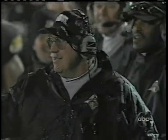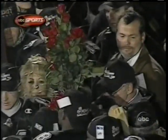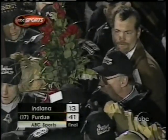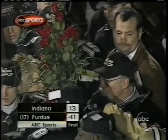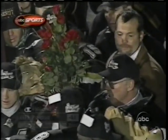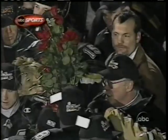Well, Keith, the two teams you're watching right now will be interested in this. That's Joe Tiller getting a shower from the Gatorade bucket. It's their first Rose Bowl for Purdue since the 66th season. Drew Brees has taken them there. Now, of course, this is a live shot right now. The roses being handed to Joe Tiller, and the elation, the celebration on the field was tremendous as they knocked off Indiana, 41-13 was the final.